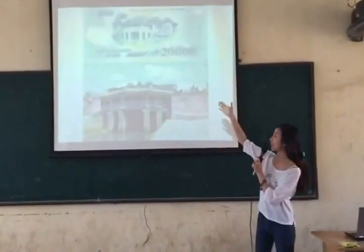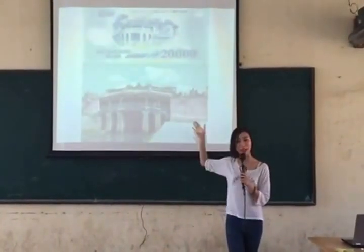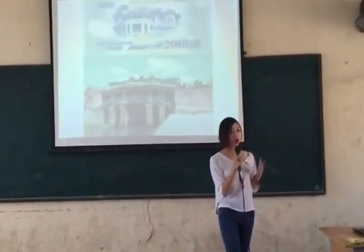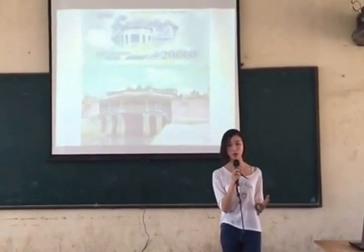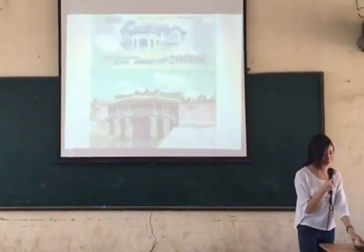Yes. Well, you can see the image of the Japanese covered bridge is printed on the bill. Well, that represents that the Japanese covered bridge is an iconic image of the high and extremely unique cultural values in Hội An. Well, and now please come with me. We'll move to the next monument.